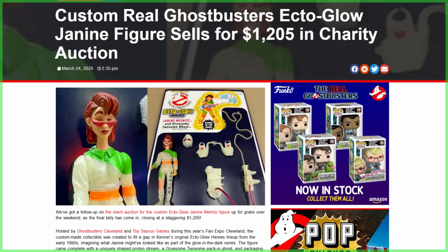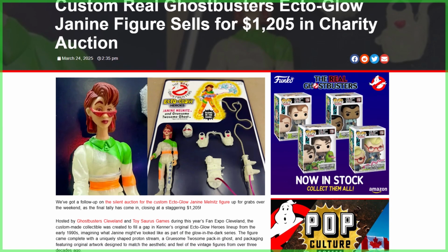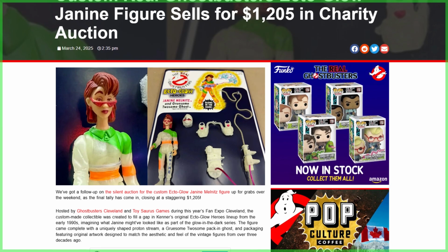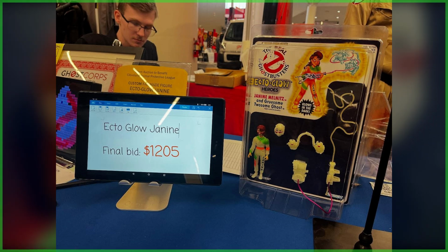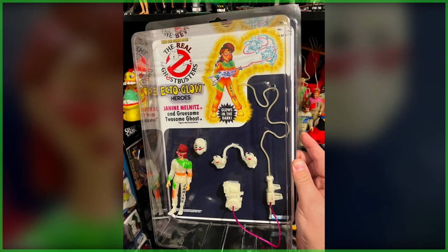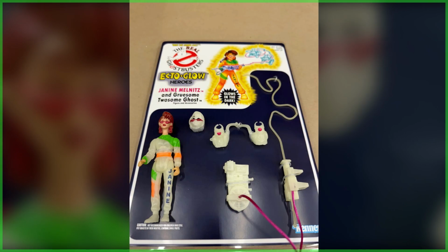Now from there, in some unofficial merch news, a silent auction that was held this past weekend for a custom Ecto Glow Janine Melnitz figure sold for a staggering $1,205. The auction was hosted by Ghostbusters Cleveland and Toy Source Games during this year's Fan Expo Cleveland, and the custom-made collectible was created, of course, to fill a gap in Kenner's original Ecto Glow Heroes lineup, being first available back in 2020 when a highly limited run was released.